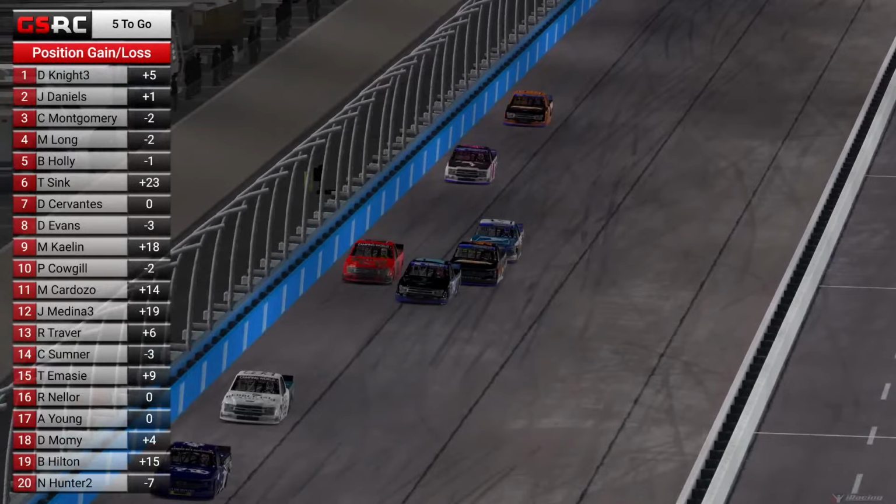It is checkered flag. Daniel Knight wins at Phoenix Raceway in the Precision Racing League NASCAR Truck Series. Joshua Daniels P2. Clayton Montgomery still holding on for a P3 finish. And Bradley Holly managed to make his way back up to 7th in the midst of all of that. So certainly not the worst of recoveries there for the number 184, but it's going to be all about the number 17 here tonight. Daniel Knight started in 6th place, but once he got into the lead, he was not willing to let it go.